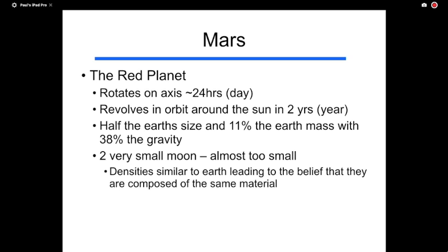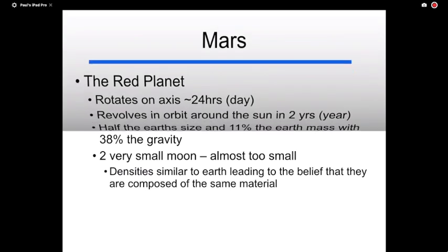Okay, Mars is relatively smaller than the Earth. It has 2 really tiny moons, and they're kind of on the edge of the definition of a moon. What a lot of people think happened was they were once asteroids that got trapped, because they aren't round, they're kind of asteroid-like, lumpy shaped, and they're really, really tiny. But we believe they're trapped asteroids.